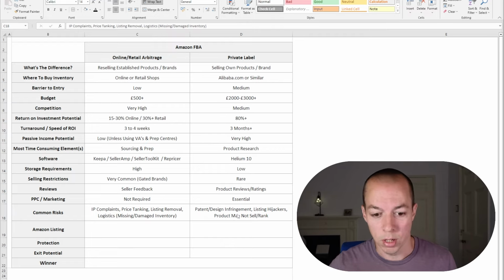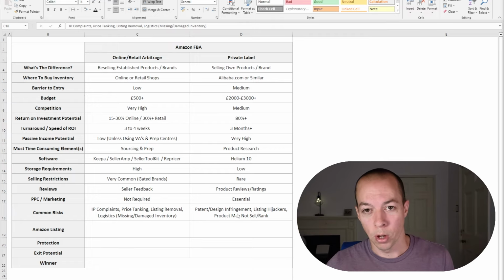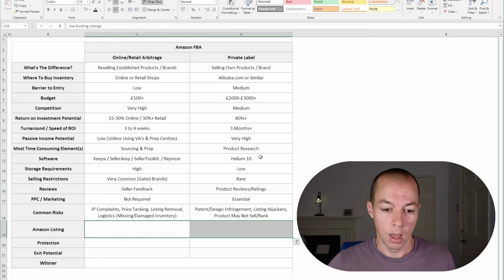And there's also the risk, and this is a risk with arbitrage, but the risk is much smaller as you can see the proven demand and the listing already has that sales history. But as you're launching your own product with a new listing, you may not sell. There's no guarantee customers are going to want to buy your product and you have no proof of that. But if you do the correct research and the correct analysis, you will mitigate those risks or minimize them as much as possible. This next point, Amazon listing.